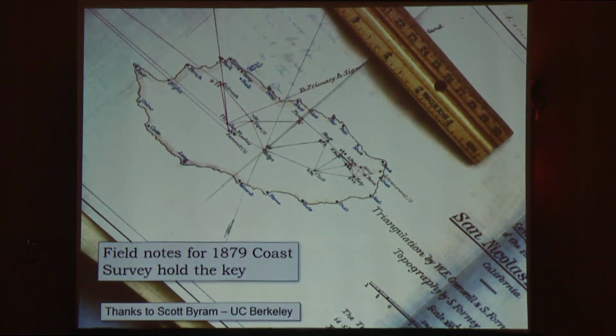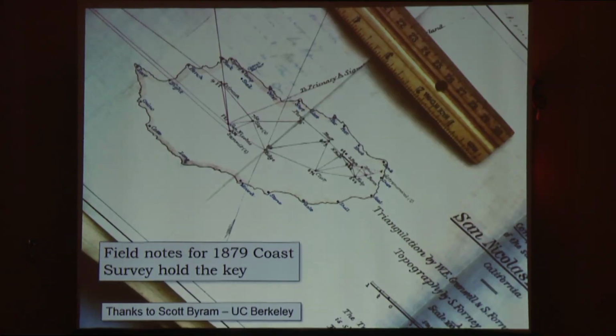Well, this all changed about 2 years ago. I was contacted totally out of the blue by Scott Byram, who's a researcher at UC Berkeley. And Scott tells me that, well, gee, they've got the field notes that go along with those surveys. And he is asking me, there's another site down here, in the field notes, there's a real nice description, there's a drawing of a big shell mound, and he wanted to know if I had any information on that particular site. Was there a current site number for it?